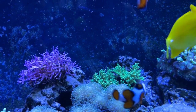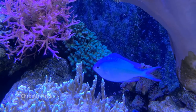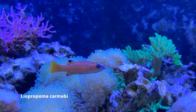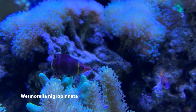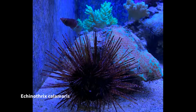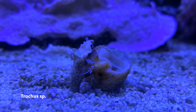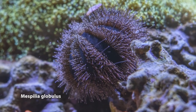And now let's meet our non-coral residents. Blue-green chromis, blue-eyed tang, clownfish, candy basslet, yellow tang, possum wrasse, flame angelfish, banded urchin, scarlet cleaner shrimp, trochus snail, nassarius snail, and our tuxedo urchin.